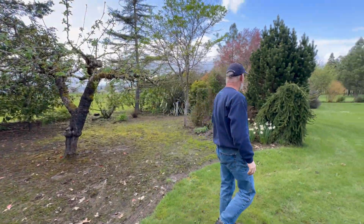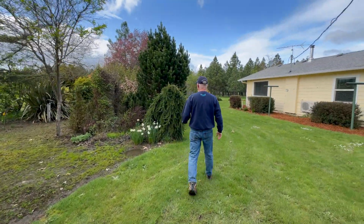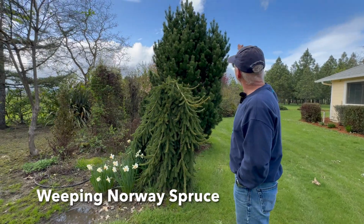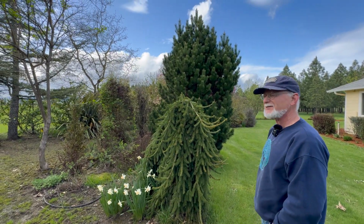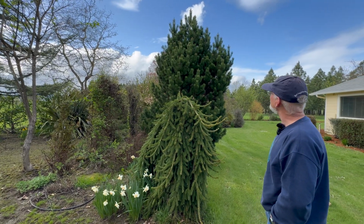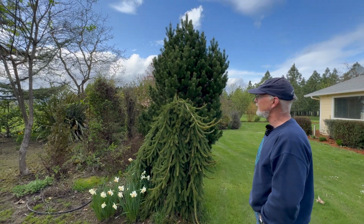Some more nice conifers in the collection over here. We have a nice weeping Norway spruce and another one of the shrubby pines. A little hard to tell exactly which one, but there's a lot of them to go around. And again, that's very mature. It's not going to get a whole lot bigger than it is right now.